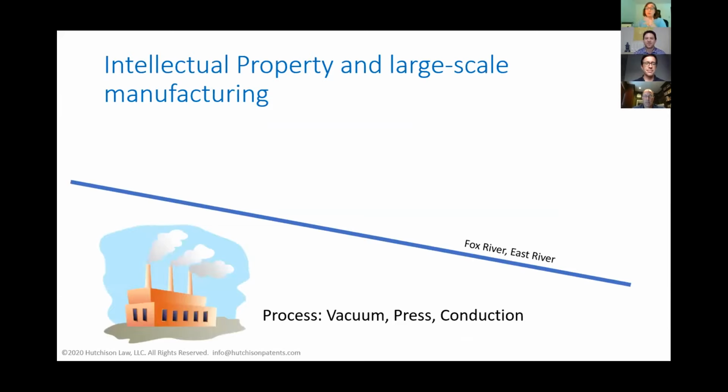If you didn't know this, Green Bay happens to be on the Fox River, and the Fox River happens to be one of the most, or at that time anyway, the most densely populated paper-making areas in the world. And so our plant, the Procter & Gamble plant, was just one of many that were around there. And they all used this sort of common process when they were manufacturing paper, whether it's Charmin or something else. And the process had to do with vacuum, press, and then conduction.